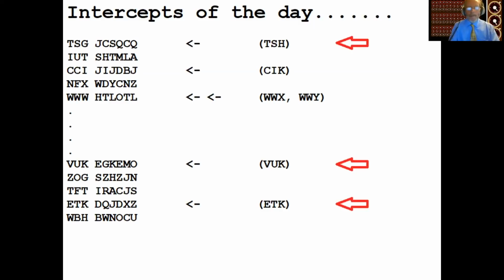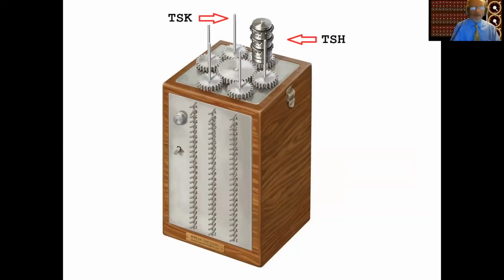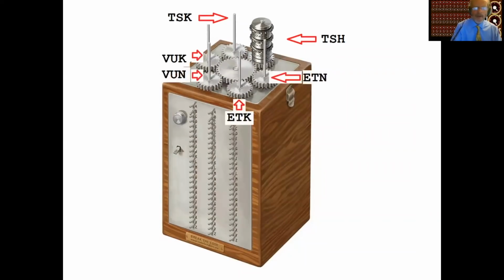Then we take our Bomba and we start to install wheels on it. Now, we don't actually know which wheels to install, so you have to have multiple Bomba. Bombe, by the way, is plural of Bomba. And you would stick, for a given rotor set, TSH and TSK, 3 wheels set to TSH and 3 wheels set to TSK. And then we'd have VUK and VUN and ETK and ETN. And you have to have 1 Bomba for each possible order of the wheels. So you'd have 1 which you would set to 1, 2, 3, you'd have 1 that you'd set to 1, 3, 2, and so on. So you need 6 Bomba to do the full program.